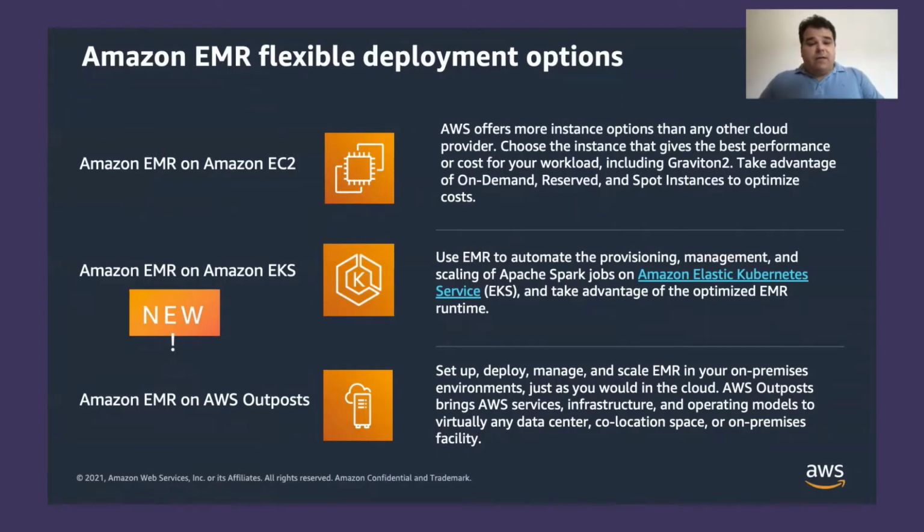Graviton 2 basically delivers great performance for many EMR workloads at a lower cost. Customers also have a second option, which is deploying Spark workloads on EMR with other container applications using EKS, our Elastic Kubernetes Service. This has the benefits of increasing utilization of compute resources, simplifying infrastructure management, and taking advantage of fast startup times in EKS. This includes the option to go serverless, if you want to, by using Fargate. And finally, if you want the benefit of managed services in EMR, but need to keep the equipment in your on-premises environment, AWS Outposts is also an option to run EMR.